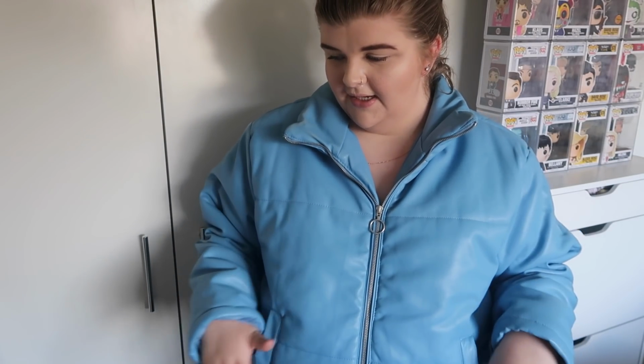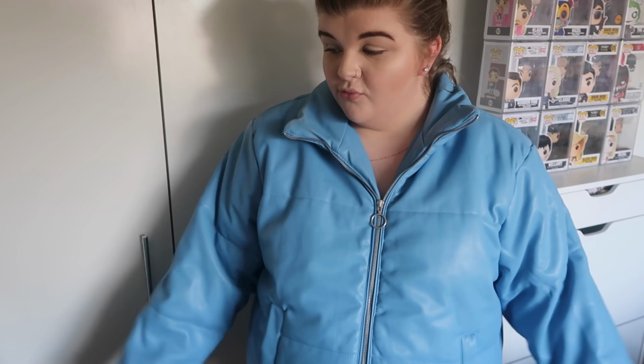I pay that price for Pretty Little Thing jackets, and they haven't been this thick. Like, I am boiling in this. It's really, really nice. I would love to wear this in the winter. It's gonna be so pretty, like this with just all black or just all white. Oh my God, that would look so pretty.